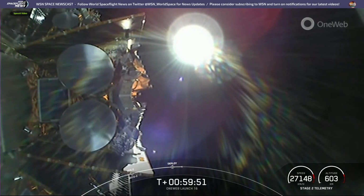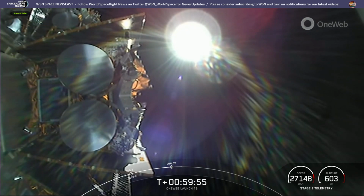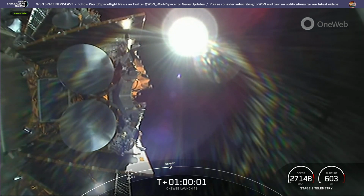OneWeb, Sat Alpha 4 and Alpha 8, separation confirmed. And there we've had the second set of satellites deploy. That confirms 4 of the 14 in this first deployment sequence.